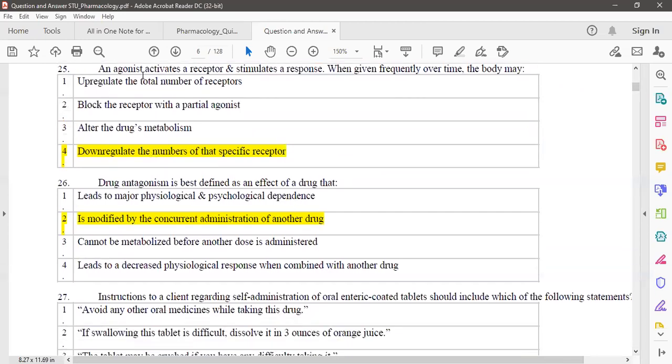Now, an agonist activates the receptor and stimulates a response. When given frequently over time, the body may down-regulate the number of that specific receptor. Let me read the question. They said an agonist activates a receptor and stimulates the response. Because it is an agonist, not an antagonist, not blocking, it stimulates the receptor. When given frequently over time, the body may downregulate the number of specific receptors.